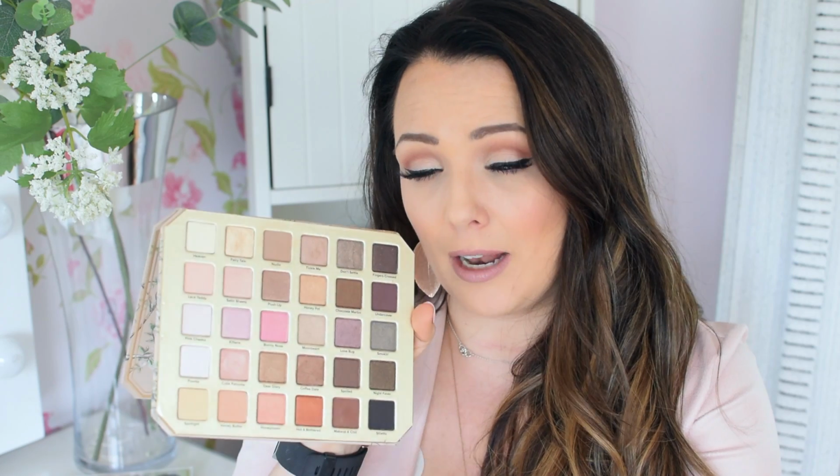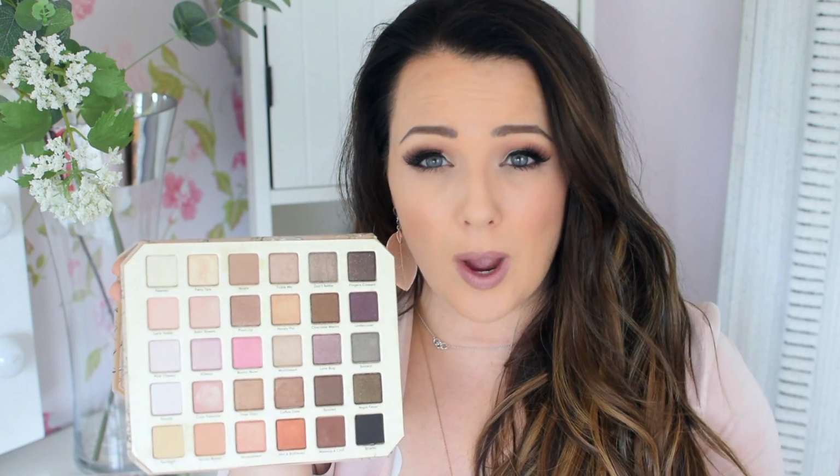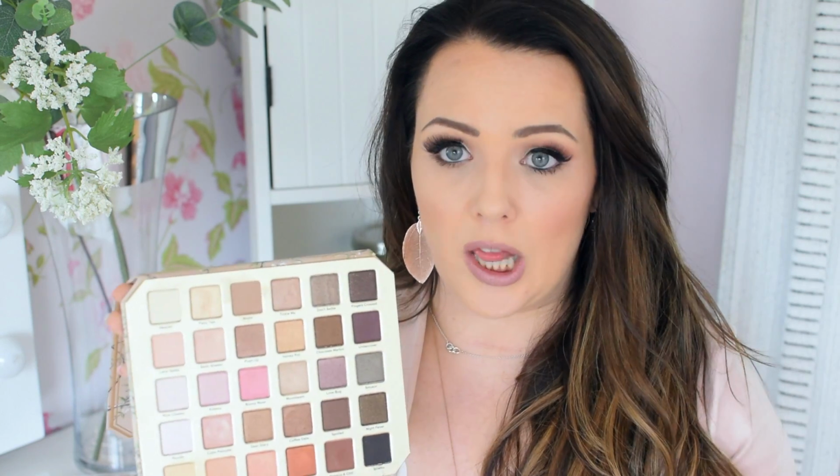I am not a shimmery girl, so I do tend to focus on the mattes a little bit more, and I found that the mattes in this palette are really nice. There is quite a bit of fallout when you put your brush to the pan, but that generally doesn't bother me all that much. When you're applying it to your eye, there is also a small amount of fallout, but it's nothing really all that noticeable.